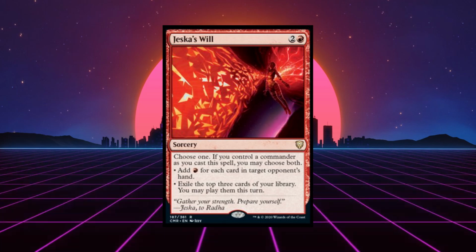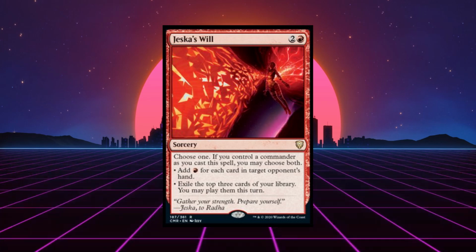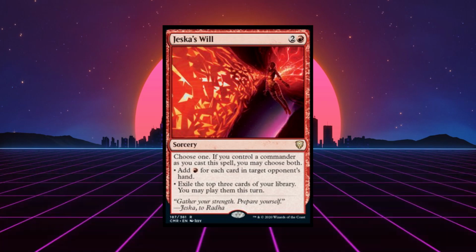But if you have a commander out when you cast it, you get to cast both modes at the same time, which is A, adding red to your mana pool for each card in target opponent's hand, and then B, exiling the top 3 cards of your library and being able to play them. So it's actually a pretty powerful card, especially for 3 mana. It's too bad it's a sorcery as opposed to an instant, but we can't have everything. So I think this is legit. I wouldn't be surprised if this crept up a little higher than $5, maybe closer to the $7 to $10 range, unless somebody absolutely breaks it. You never know.